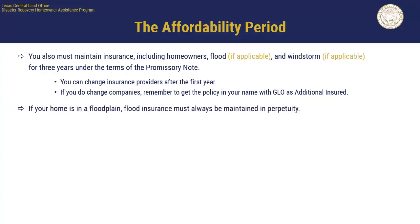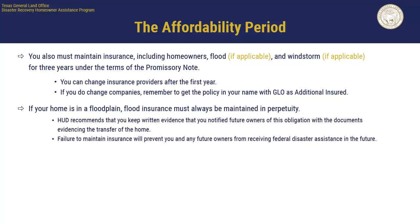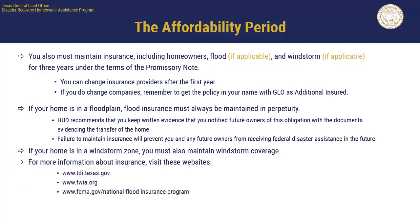If your home is in a floodplain, flood insurance must always be maintained in perpetuity. This means the house must always have flood insurance in place, even if you sell or transfer the home to someone else. And you must notify any future owners of this obligation. HUD recommends that you keep written evidence that you notify future owners of this obligation, with documents evidencing the transfer of the home. Failure to maintain insurance will prevent you and any future owners from receiving federal disaster assistance in the future. If your home is in a windstorm zone, you must also maintain windstorm coverage. For more information about insurance, visit these websites.